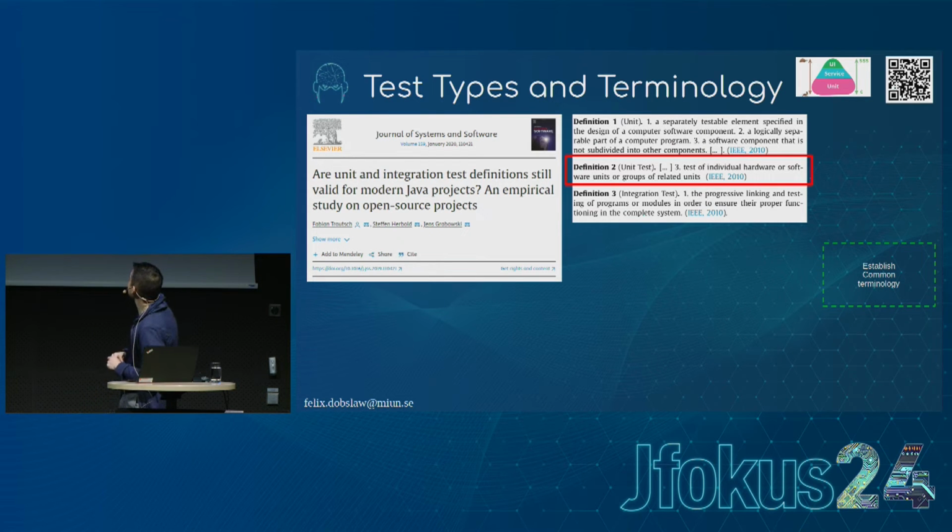Test of an individual hardware or software unit, okay, I can follow that, or groups of related units. Okay, and that's a unit test then. So tests of groups of related units. They lost me, you know. It's like I'm not with you anymore. Sorry, that's not a unit for me. And so they did some research on this, and they did a really good work of connecting the meaning of what they ascribe a unit test and an integration test, and see what the potential flaws could be.